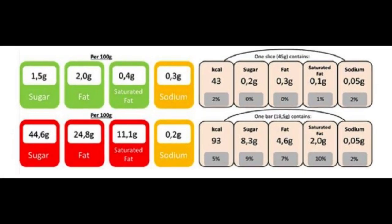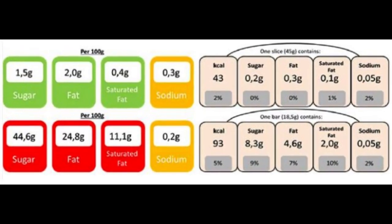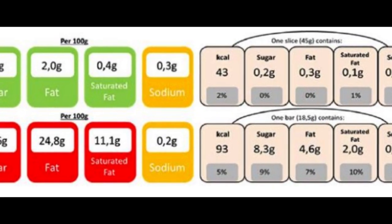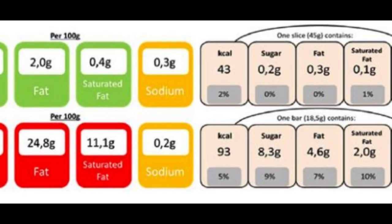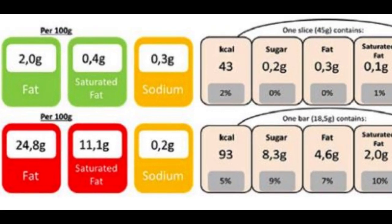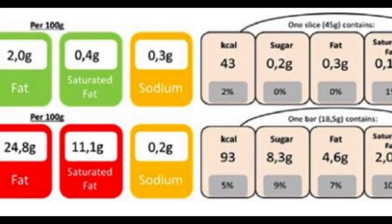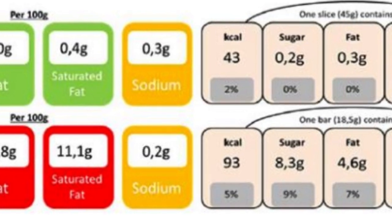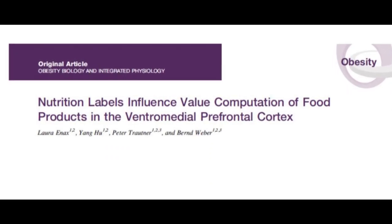There's been a growing push for the traffic light system as the main standard of nutritional labeling. This type of food labeling is rather simple. Using the colors of the traffic light, red, yellow, and green, we can attach them to a nutritional table to indicate if the quantity of a nutritional element is at healthy, borderline, or unhealthy levels.